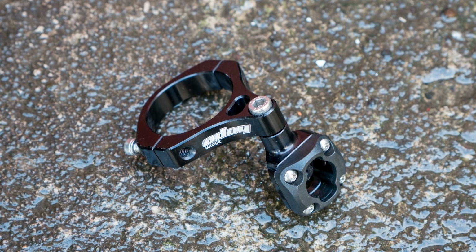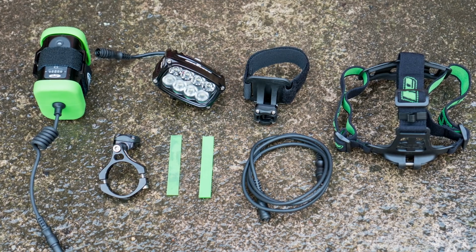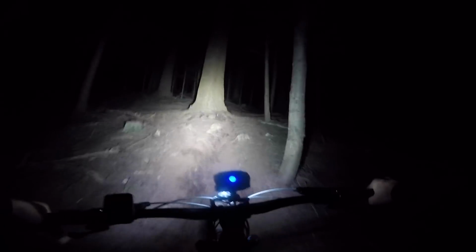Supplied with the light, you get a 31.8mm and 35mm compatible bar mount. You also get a helmet mount and a head torch mount. Because of the head unit's heft, we have noticed that over time, the head unit to bar clamp has started to wear. This means over rougher terrain, the head unit can shake around a little bit. Luckily, you can find all the spare parts you need on Hope's website, and they're easy to replace and fairly cheap to buy.